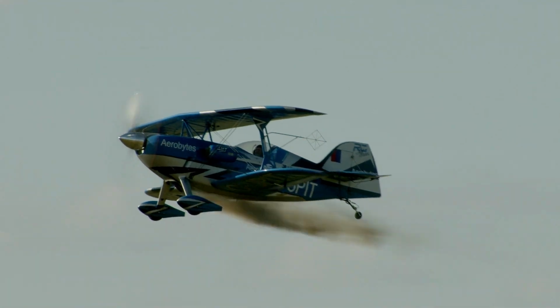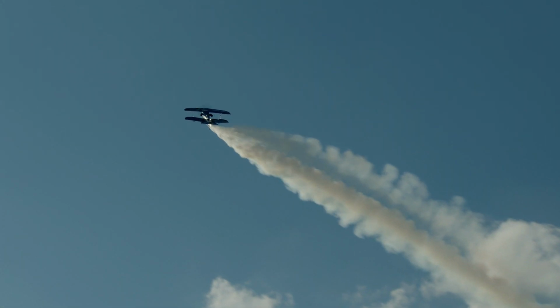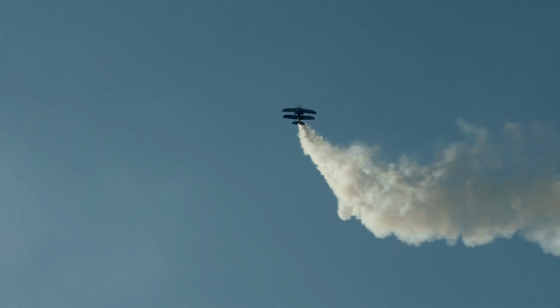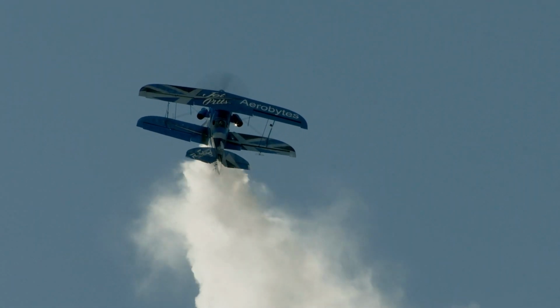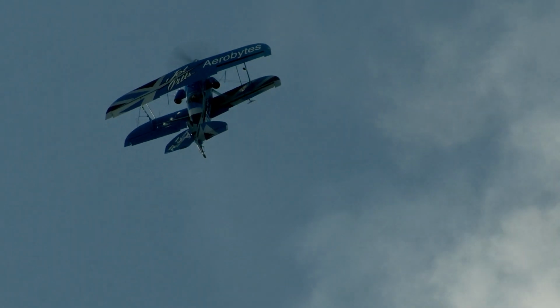Now I think we're shortly to come into the first hovering manoeuvre. So what's going on in the cockpit here?